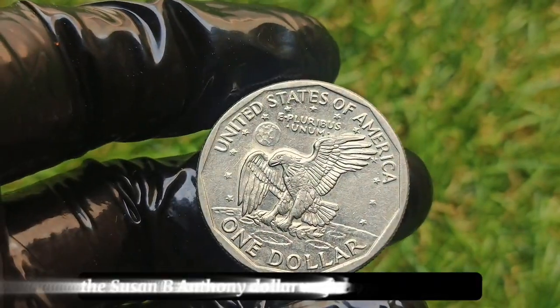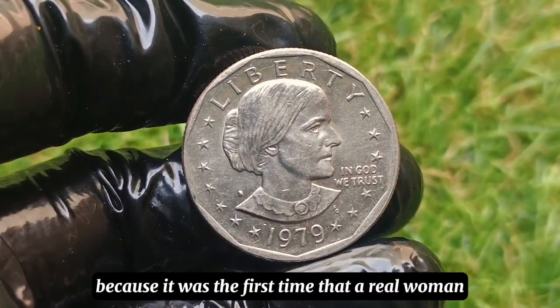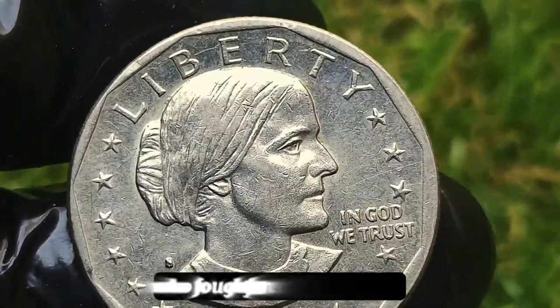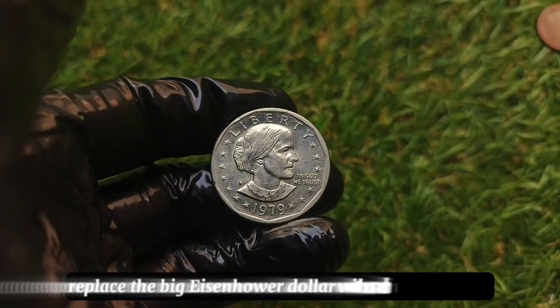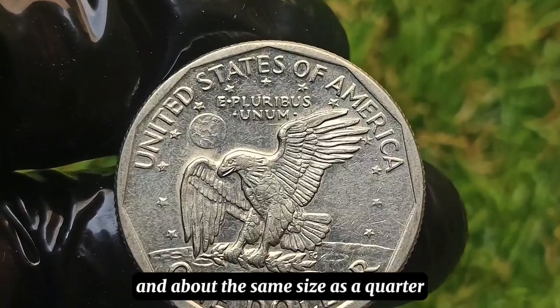The Susan B. Anthony dollar was first made in 1979. This coin was historic because it was the first time that a real woman, not a symbol like Lady Liberty, was placed on American money. Susan B. Anthony was a famous leader who fought for women's rights and for the right to vote. The United States Mint wanted to honor her and at the same time replace the big Eisenhower dollar with a smaller coin that people could actually use in daily life. The coin was small, made of copper and nickel, and about the same size as a quarter.